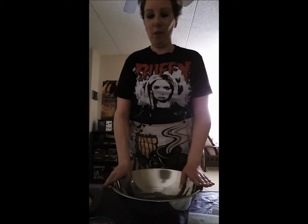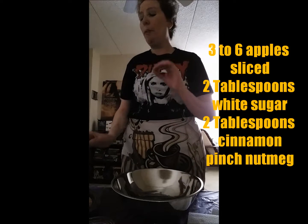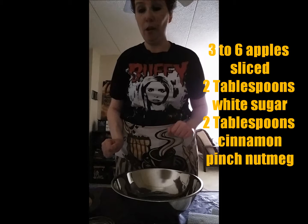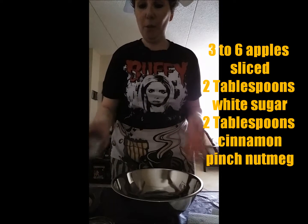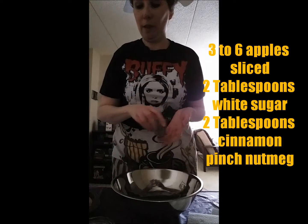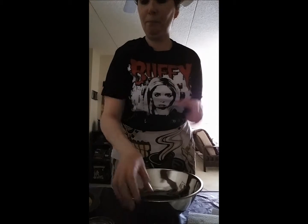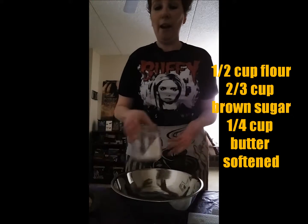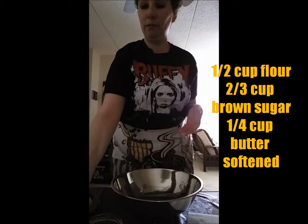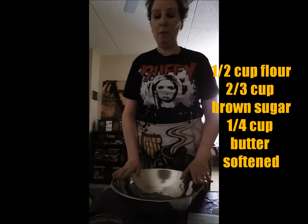So what you're going to need for this recipe are anywhere from 3 to 6 apples sliced, depending on how large the apples are. 2 tablespoons of white sugar, 2 tablespoons of cinnamon. I like a little pinch of nutmeg in mine. A half a cup of flour, 2/3 cup of brown sugar, and 1/4 cup of butter. The crumble, the topping first.